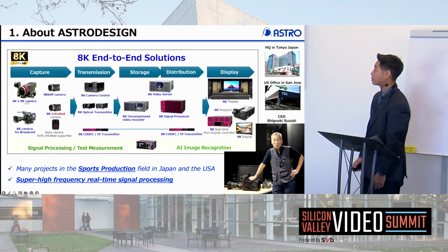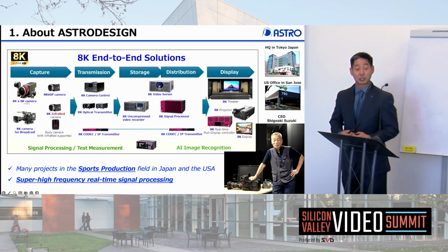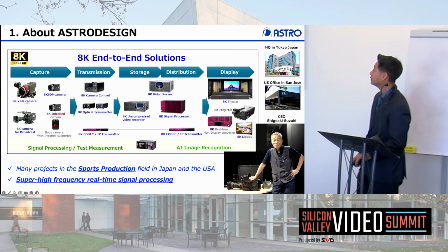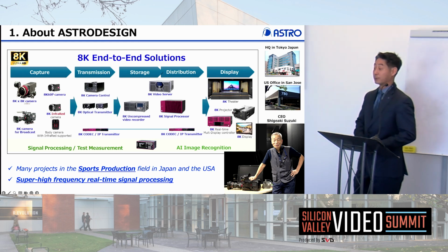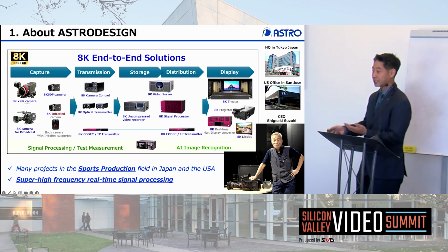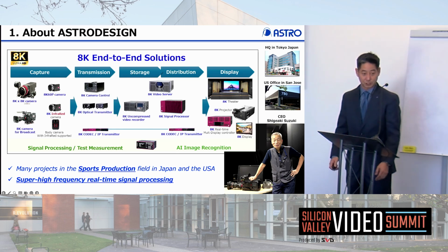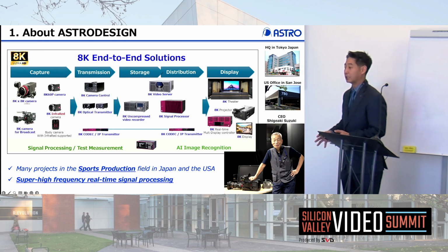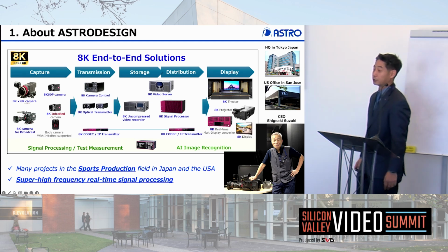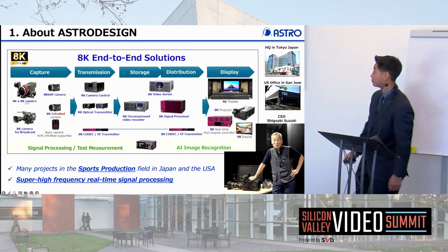We are essentially a high signal, super high frequency signal digital processing company. We started our business in 1977 with the invention of a programmable signal pattern generator. This is used for display testing and display manufacturing, research and development, widely used today amongst all of the major players in the industry, utilizing our signal generation technology for research and development of new displays.